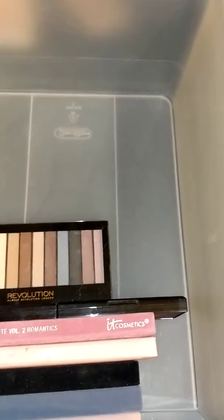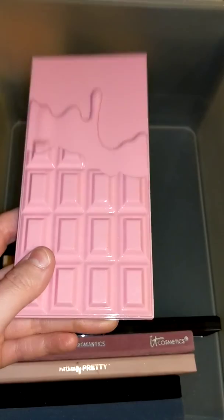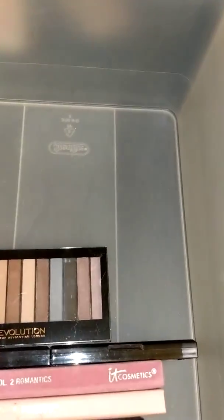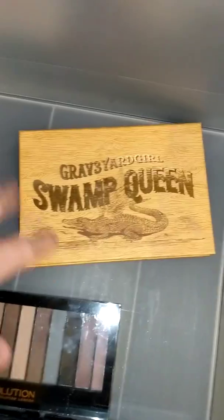And there's a lot of these that are kind of dupes for the Too Faced chocolate bars, but I don't think this is a direct dupe of any Too Faced one. So that's another reason for me keeping it, because if I have a Too Faced one that I think performs better, then I won't keep those.